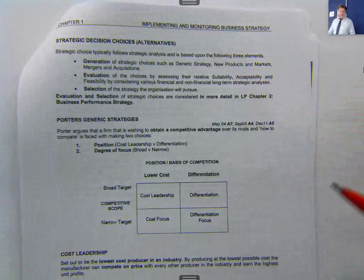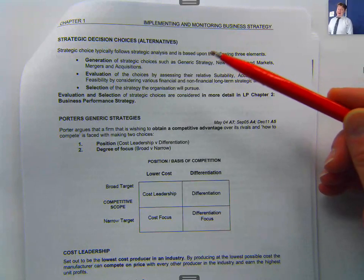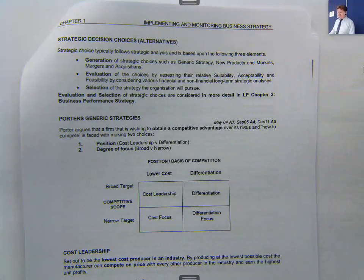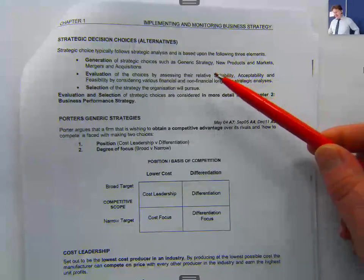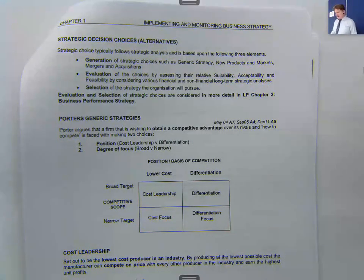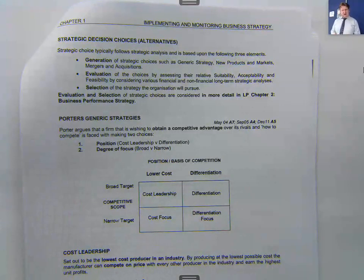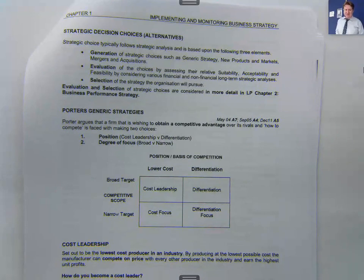Moving on in Chapter 1, we've now looked at where we are and where we want to go. Next, how we're going to get there. This introduces our strategic decision choices, generating ideas, generic strategies, developing new products or new markets, investing in new businesses, mergers and acquisitions, and then again the models. The models, then question practice, that's what I like to do. I go through topic by topic, making sure that you understand each and every area.